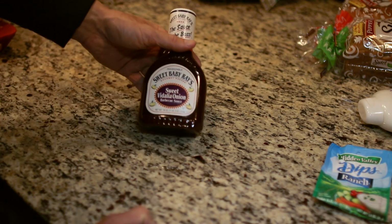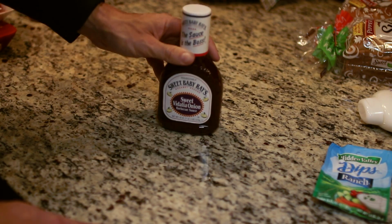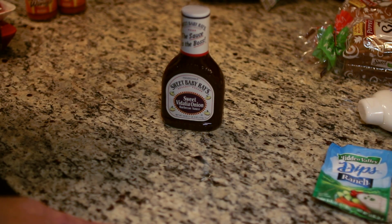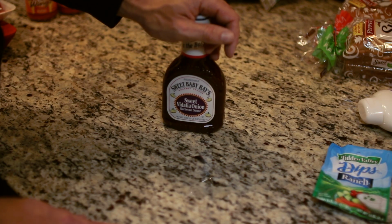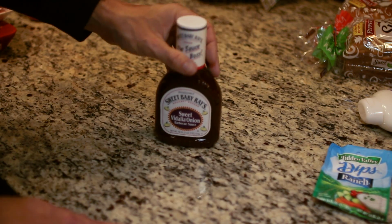Other stuff I picked up: some of this Sweet Baby Ray's, the Vidalia Onion. I'm not sure if I had this. One of my good friends on YouTube recommended that I try the barbacoa kind, which is a new flavor, I guess, but they didn't have that here. I guess us New Englanders and people in the Northeast just aren't into that yet. I looked, but I got the Sweet Vidalia Onion instead.